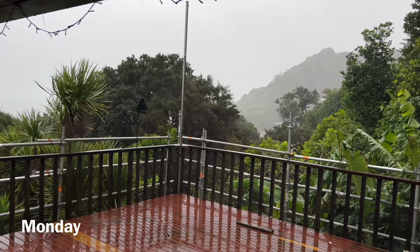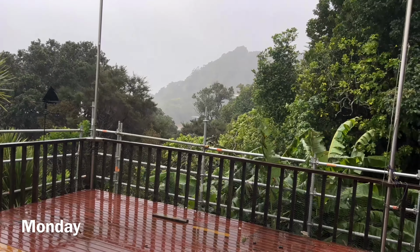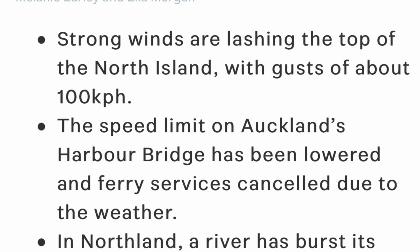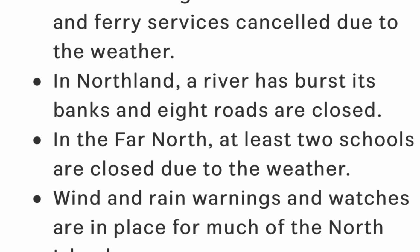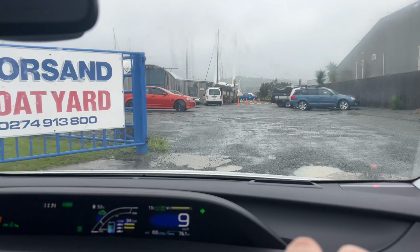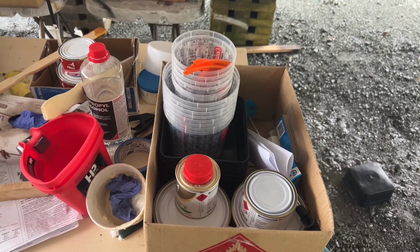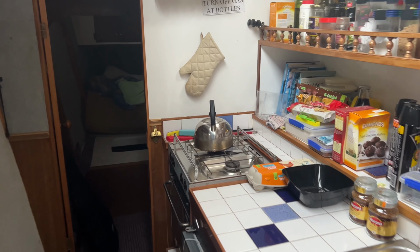Weather is as forecast. Horrible. There won't be a lot of outside work going on today. I only came to the boat because I've been getting some more painting supplies. I might as well grab something to have for lunch at work.